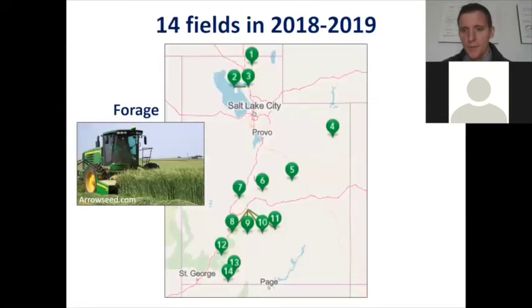Okay, take a deep breath. We're halfway through. Now we want to talk about forage. And the results will look very similar in style and format for the forage. So we had 14 trials, 14 fields that were forage following alfalfa.